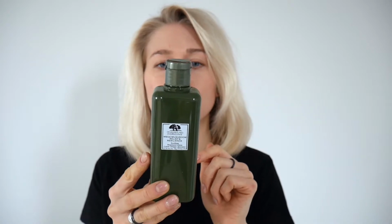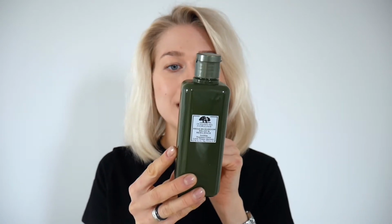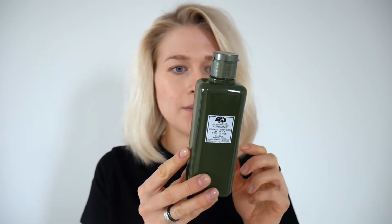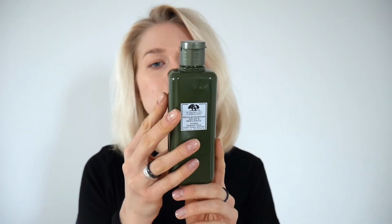It's really refreshing, but not like you get this whole minty feeling of coolness on your face. Not in that way. So it also really reduces the visible redness and restores resilience, and obviously hydrates. The product contains natural ingredients which may settle, so it's very important to actually shake it very well before you're going to use it.